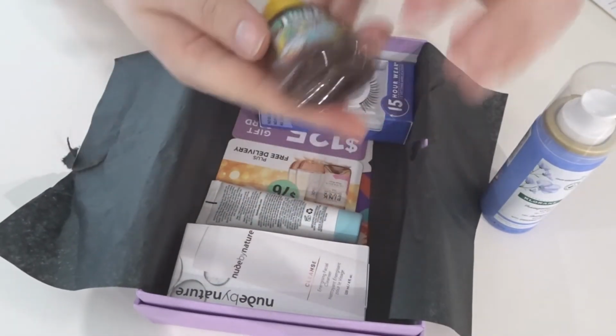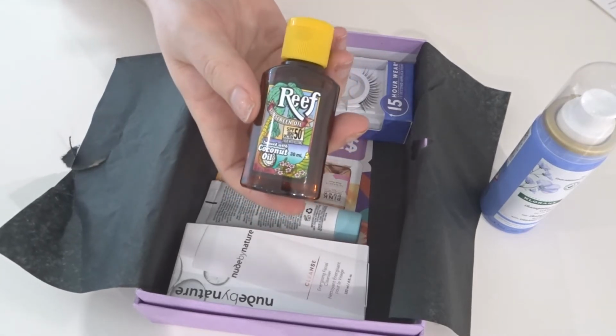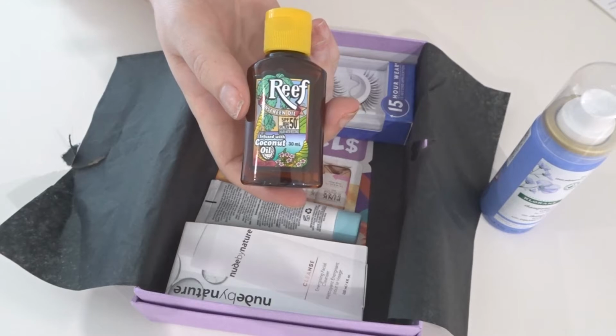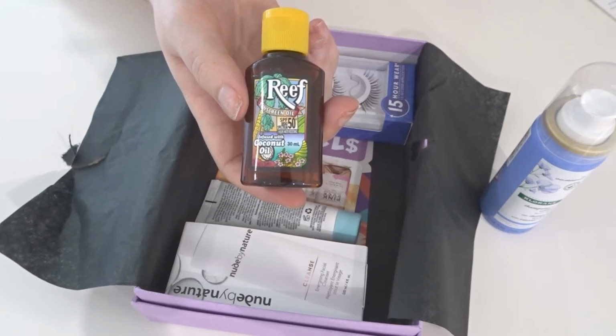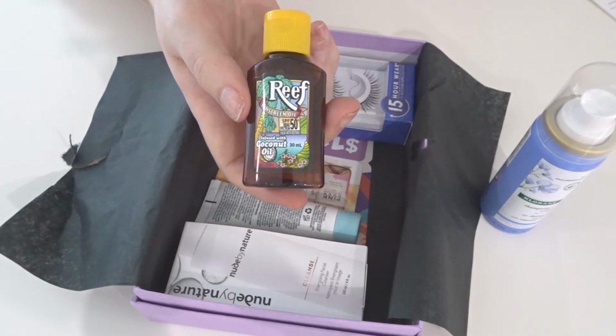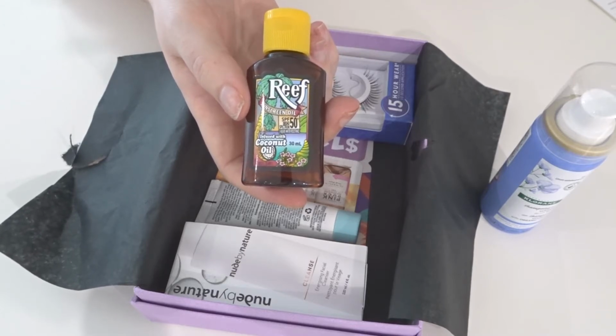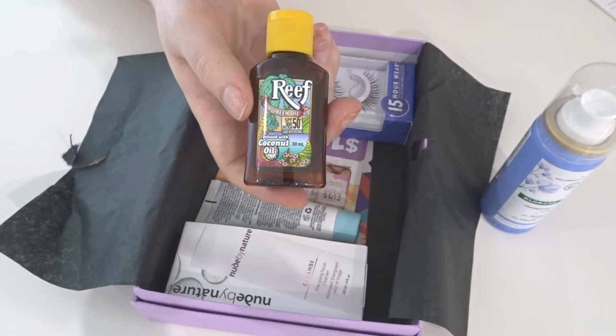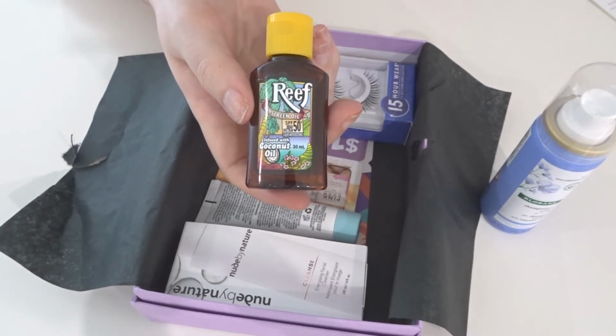Next, we have a Reef product. This is the SPF50 Oil. This is just the sample, but the full size is $19.99 at Coles, Woolworths, Chemist Warehouse and Priceline. A sunscreen oil with SPF 50 that provides high broad spectrum protection from harmful effects of UVA and UVB rays. The moisturizing oil formulation glides on, is fast drying and absorbs quickly to leave skin feeling soft and supple.